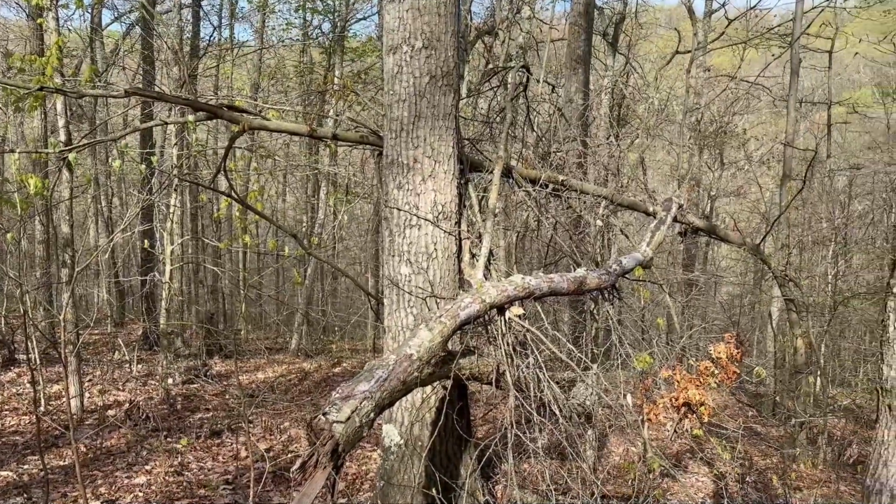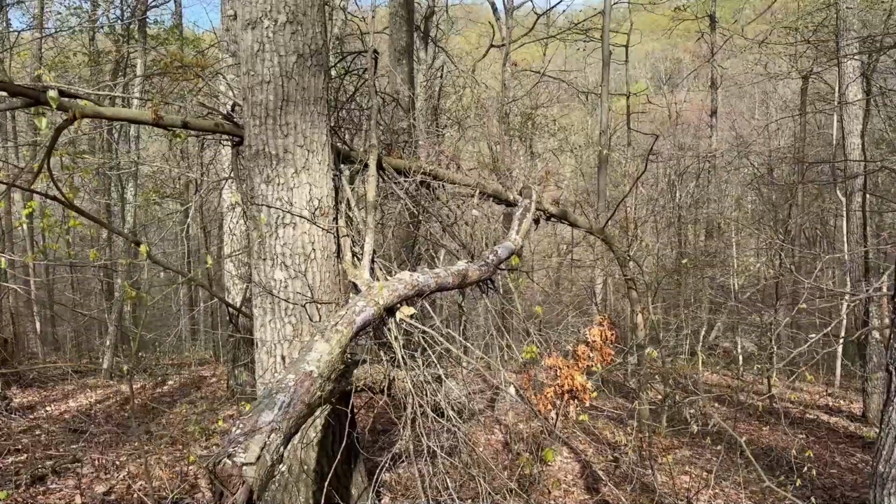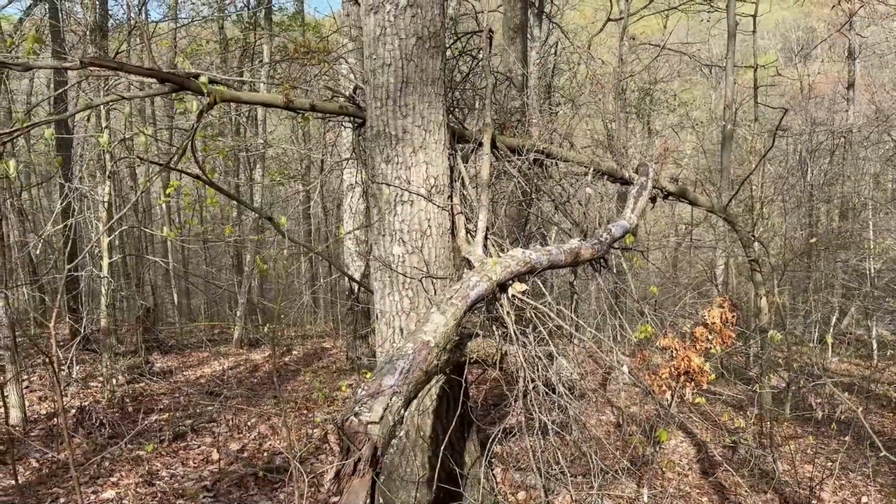Take note that there are wildlife sounds now. Sometimes they'll be in the same area and then they'll all stop. It's a little point of reference just in case it goes quiet.